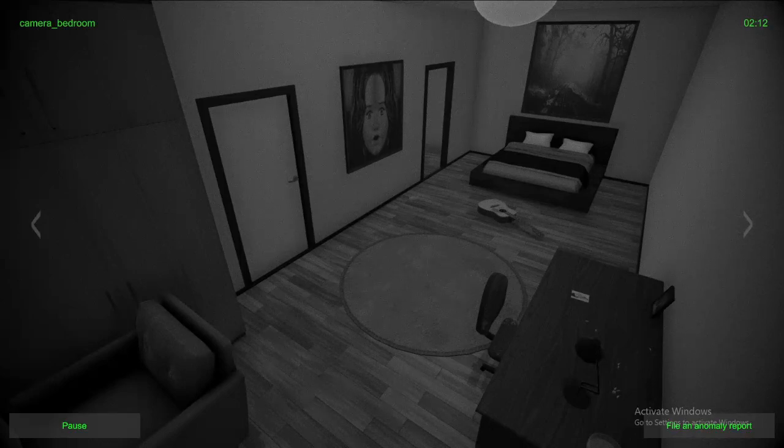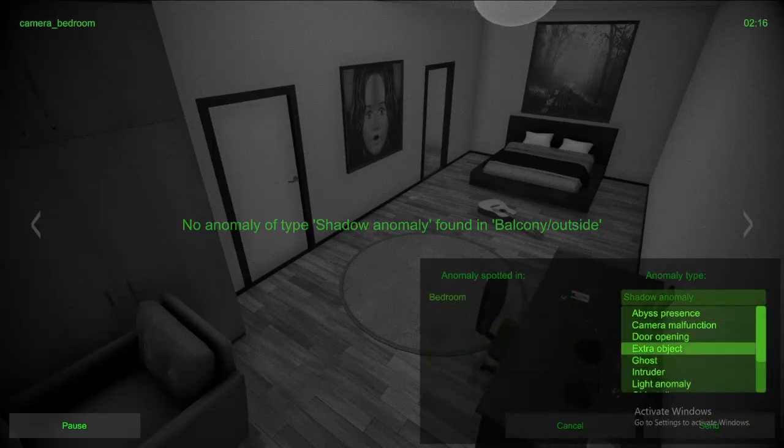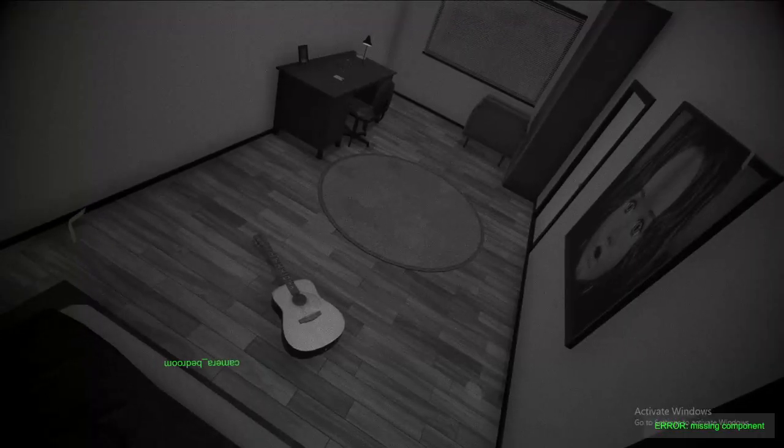Isn't that guitar supposed to be on the rug? On the rug? Yeah. Yes, absolutely. I accidentally reported something by accident. I clicked too quick. Object move. Damn it.